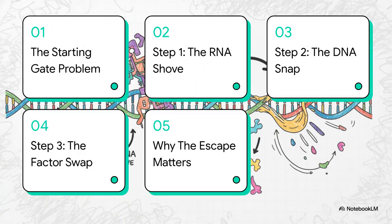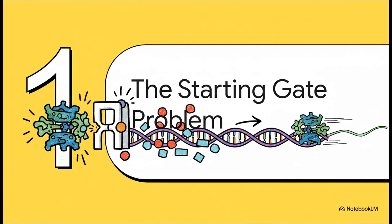All right, here's our game plan. First, we'll get into what we call the starting gate problem. Then we're going to break down the escape into 3 absolutely incredible steps: the RNA shove, the DNA snap, and the factor swap. And finally, we'll zoom out and see why this tiny molecular ballet is just so critical for, well, all of life. Okay, let's start with part 1, the starting gate problem.